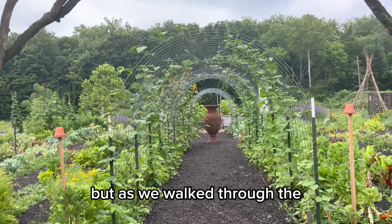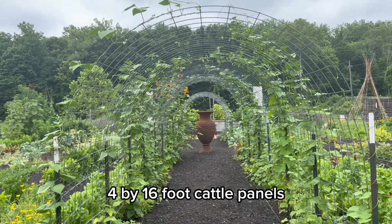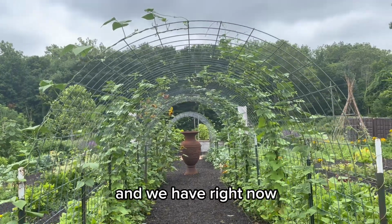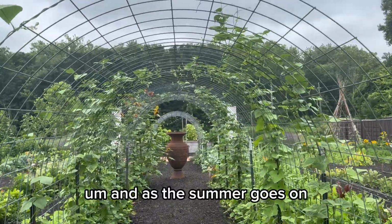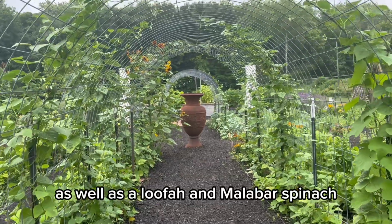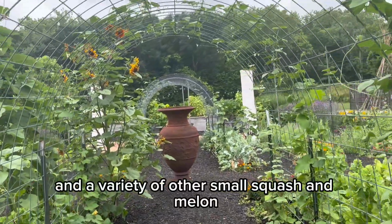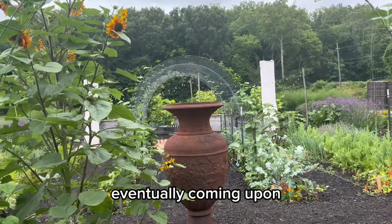But as we walk through the trellis area, these are cattle panels, 4 by 16 foot cattle panels, many of them to create this dramatic entrance. And we have right now beans that are making their way over the top. And as the summer goes on, there will be small melons, as well as loofah and Malabar spinach, and a variety of other small squash and melon plants that will cover the trellis eventually.